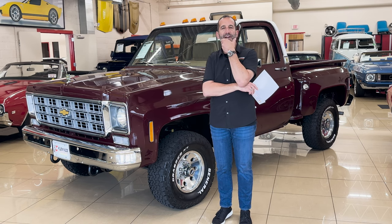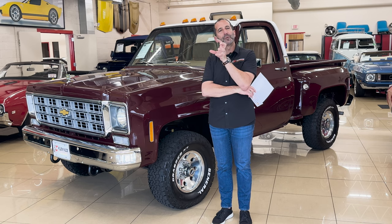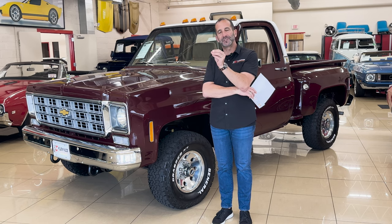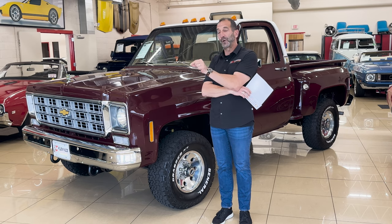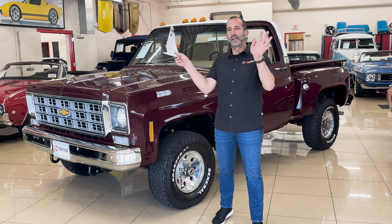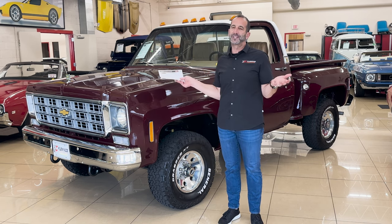let's talk about restoration levels. If you wanted to show this truck, the truth of the matter is, it's over-restored. It's actually so much nicer than the original version. You could get deductions for it being too nice. How crazy is that? If you were going to a national GM event, or a local car show, this is a smile maker.